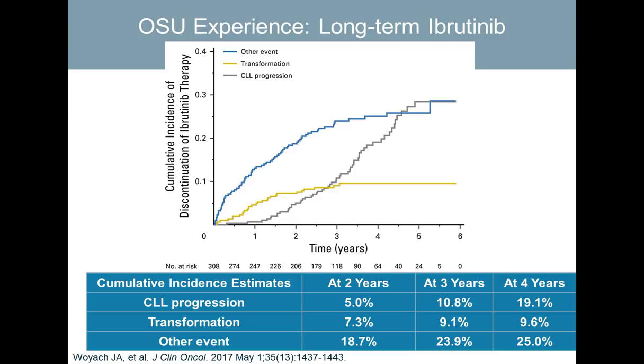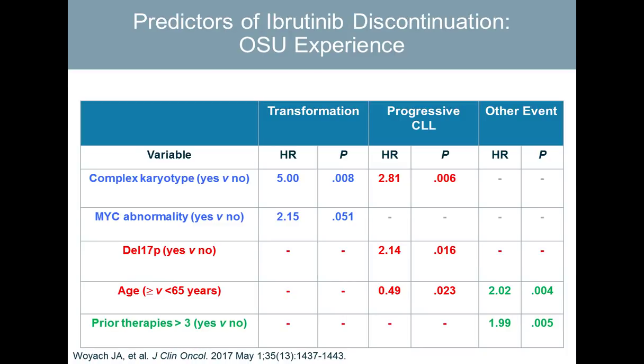So this is the longest follow-up of a cohort of patients at Ohio State, illustrating why patients come off drug. And in blue, we have so-called other events, which are mostly coming off for toxicity. And so you can see that that occurs particularly early and then plateaus at about 3 to 4 years. The yellow curve is Richter's transformation, which again occurs over the first 1 to 2 years and then plateaus at about 10%. And CLL progression is low early on, but then starts to continuously rise around 2 to 3 years and is up to 20% at 4 years.